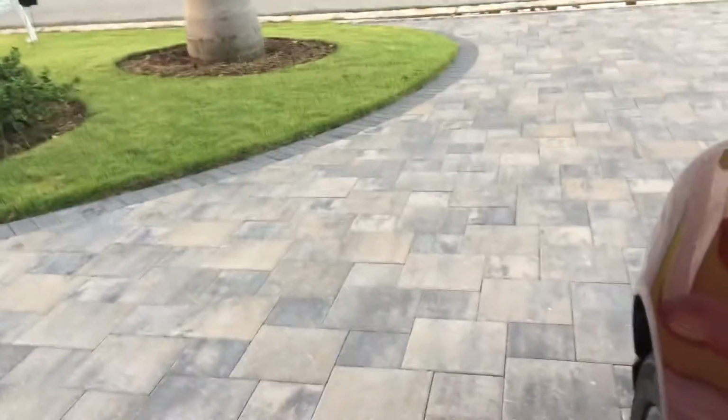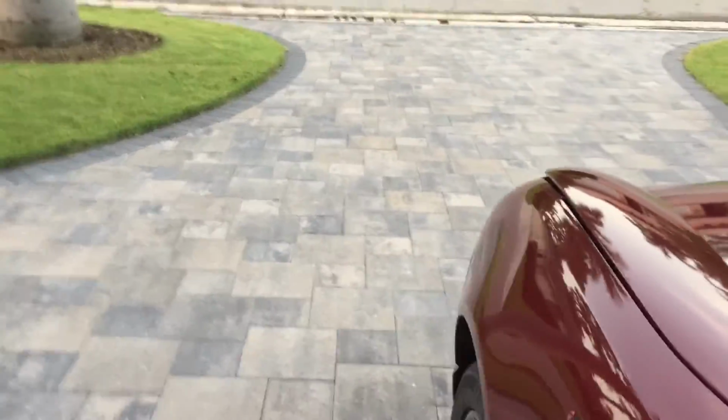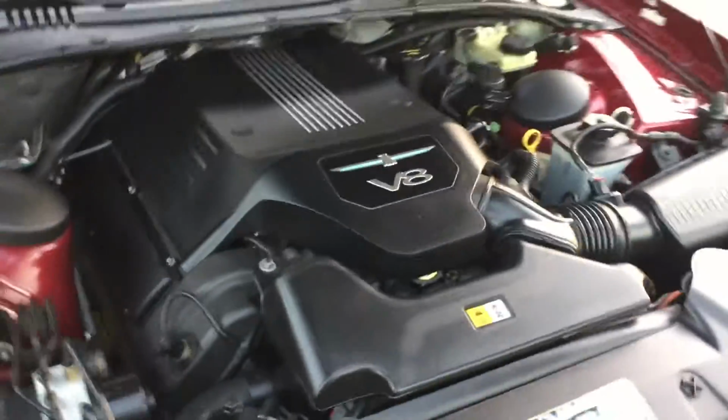Let's have a look under the hood. When it first came out, I think they had about 225 horsepower or something, not that great. So after getting a little bit of flak for it, they bumped this 3.9 liter V8 up to 280 horsepower, which pushes the car a bit more in line with what it should be.